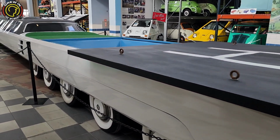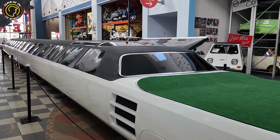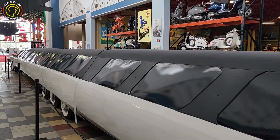You're welcome. So, I just ordered a stretch limo. Do you know if it came yet? I see the limo's here. Oh, there it is. This has got to be the most ridiculous thing I've ever seen in my life. Look at this stretch limo. It just keeps going and going.